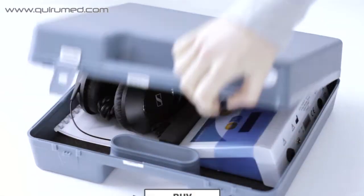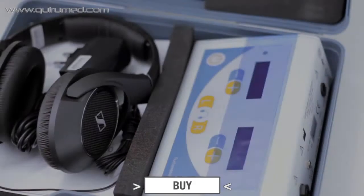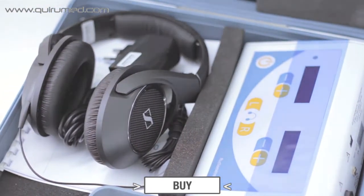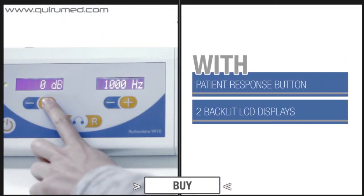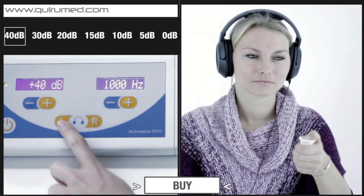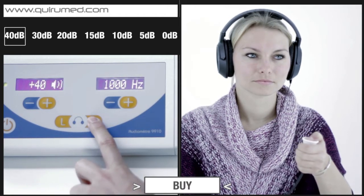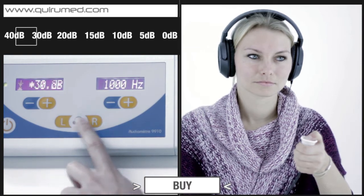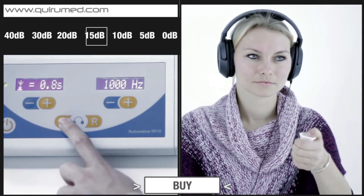The Digital Portable Audiometer 9910 by Quirumed allows you to establish a definitive diagnosis of hearing impairment. It offers a patient response button and two backlit LCD displays. For the measurement, you can begin with an intensity of 40 decibels and a frequency of 1000 Hz. Decrease the tone in steps until the patient can no longer hear the pitch, and read this value.